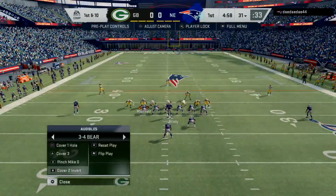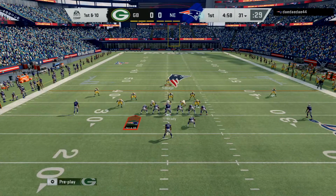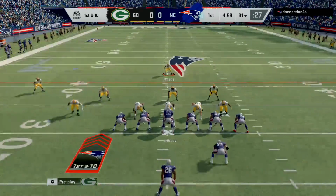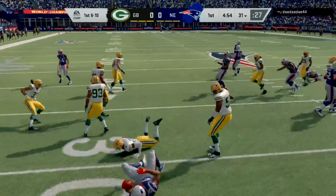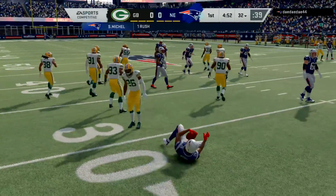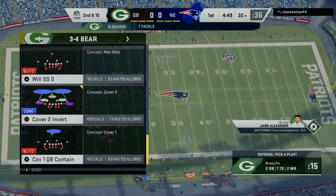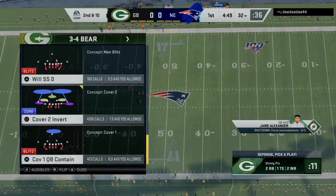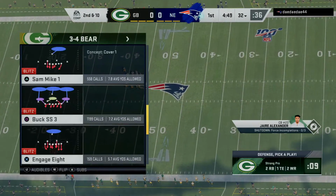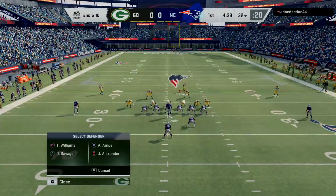Line of scrimmage, the 31 now on 1st and 10. Here we go. They begin with Michel on the ground, and he'll hope that this is not a sign of what's in store as he has to fight just to get back to the line of scrimmage. No gain on the play. It'll be 2nd down. Brings up 2nd and 10 at the 32-yard line. Officially nothing on that last run.